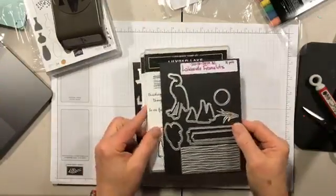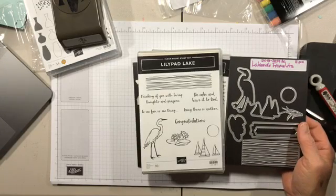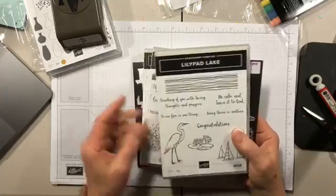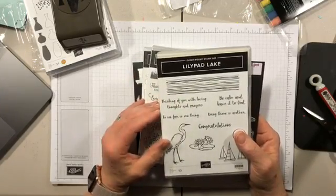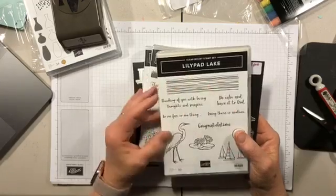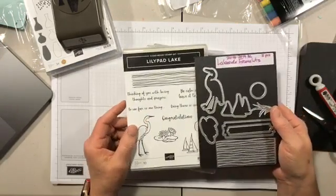All right, another one. This one caught my eye as soon as I was flipping through the catalog. It's called the Lily Pad Lake Bundle. I love the sentiments in here. Thinking of you with loving thoughts and prayers. So you've got a sympathy card. To see far as one thing, going there is another. You've got a congratulations card. I love be calm and leave it to God. It's kind of a perfect set, especially when you add it with these gorgeous images.